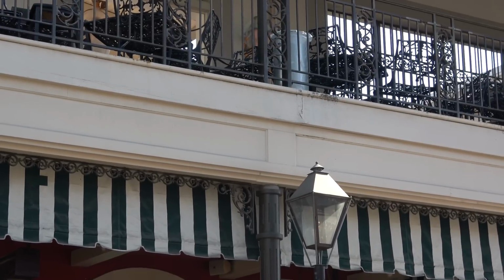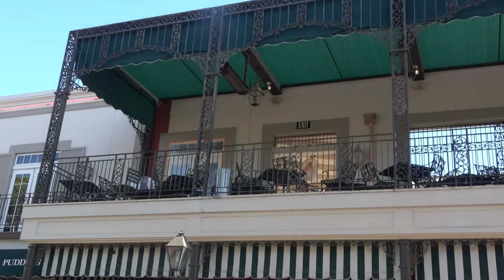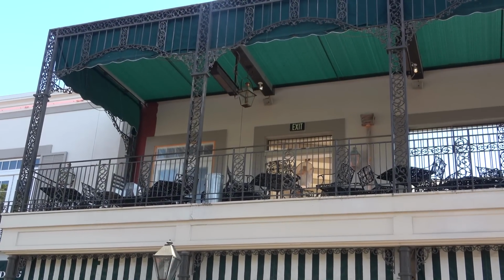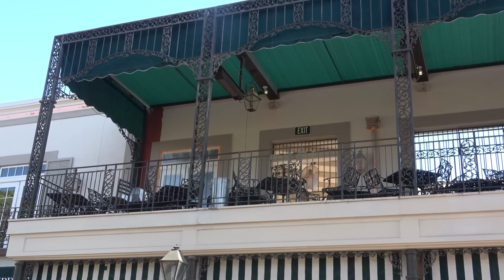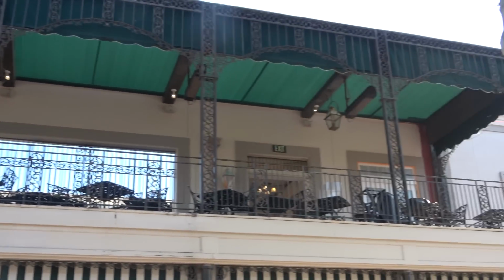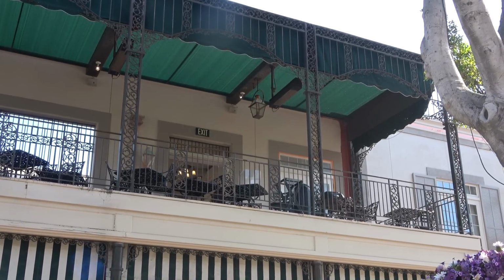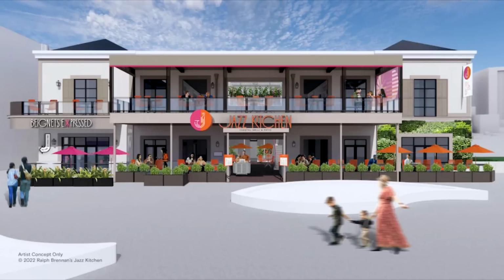I also have an update from a very helpful crawdad who said that cast are being invited to sign up to take home some of the old outdoor dining tables and chairs, as they're all going to be replaced by some new, very comfy, but orange chairs. So they really are doing it. They're going white and orange, and I do believe there will be some pink in there too. Stand by. I can't wait to get my first eyes on some of that pink at Ralph Brennan's Jazz Kitchen.